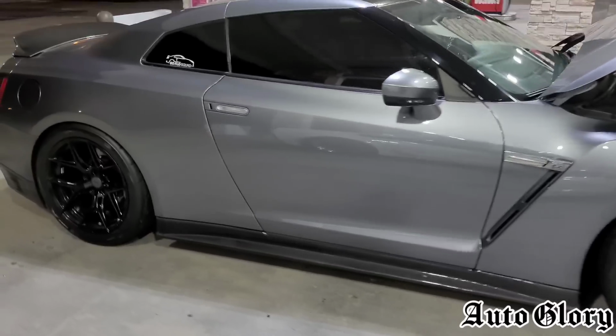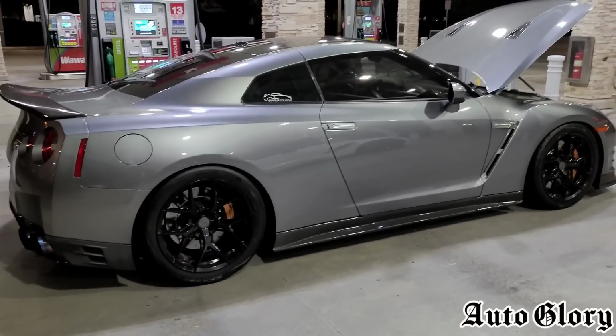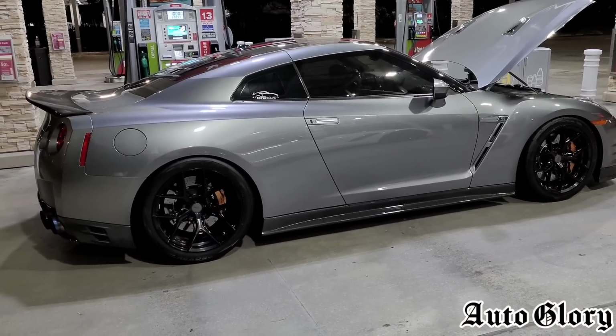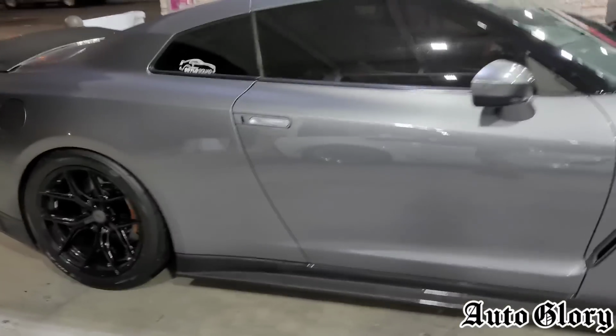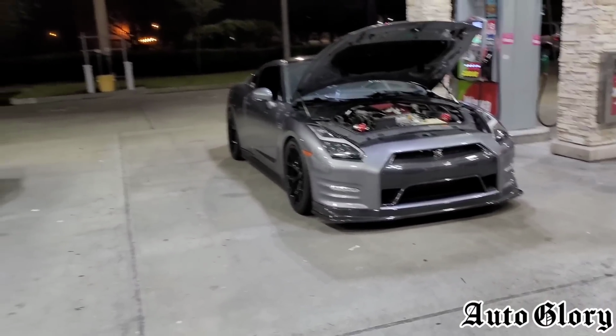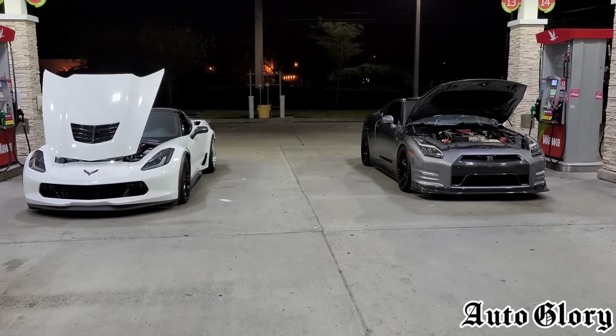Now, these cars are a little bit heavier than the Z06. They weigh around 3,800 to 3,900 pounds, and of course, these cars are all-wheel drive. So, it should be a good race. Both cars will be taking one passenger. So, let's see how it goes.